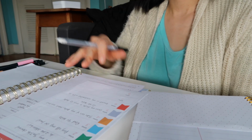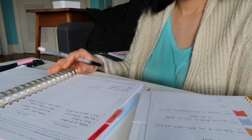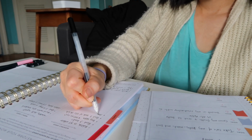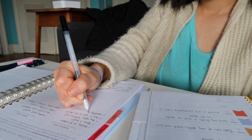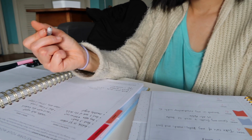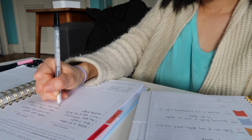I tend to overcomplicate things and feel like I need to write a million things on here, and I need to be doing a million different things and have so many different goals. And really, I just need to simplify and make things as easy as I can. And PowerSheets is really good at helping you simplify and just really focus on what matters most. And that's why we do the prep work.